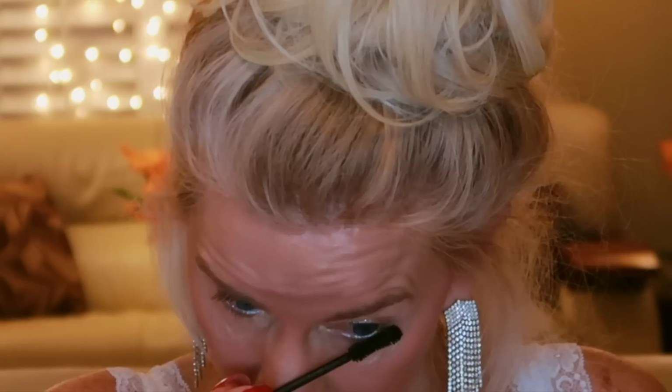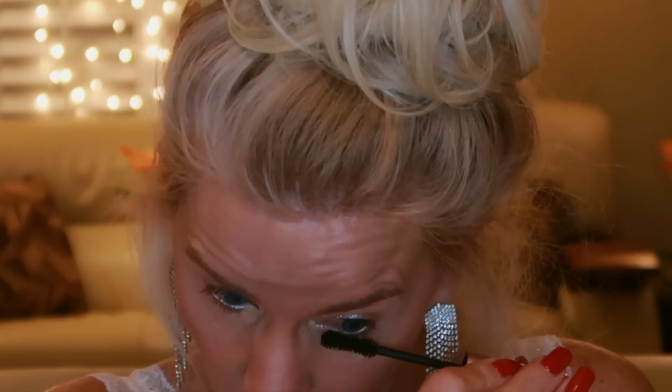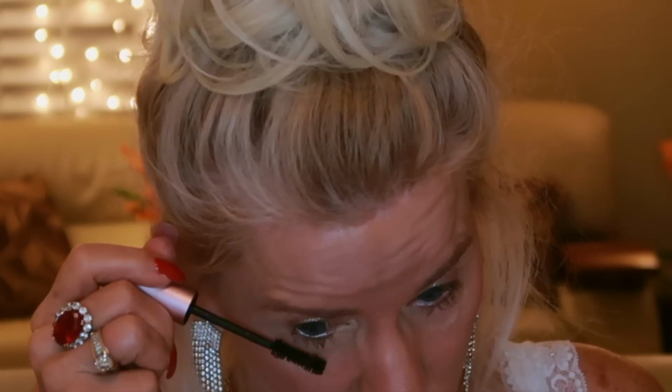Now I'm going to take my mascara, and I'm really going to use a lot of mascara because I'm not using any more shadow. I just want the very sheer base and that little bit of sparkle, and then I'm going to do some black mascara on the bottom and the top lashes, and that's it. There we go. This is better than sex mascara.